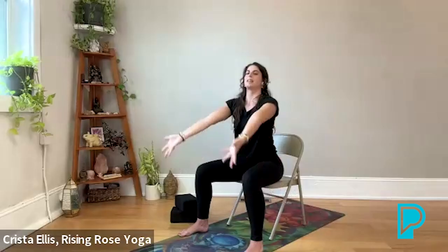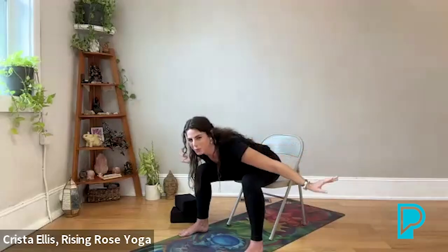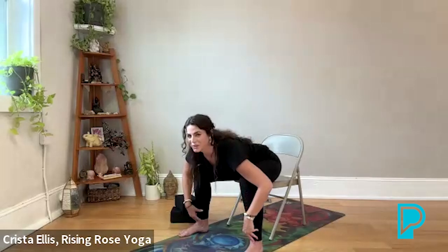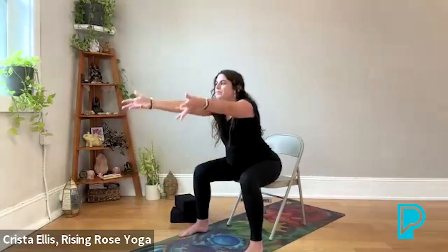Moving dynamically. Inhale, reach up. Exhale, fold. Inhale, halfway lift. Exhale, fold. Inhale, reach forward and up. Exhale, hands come down to the sides.